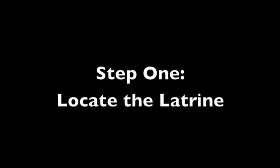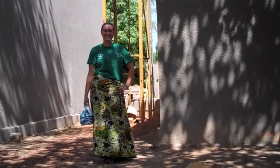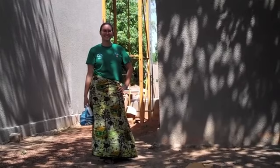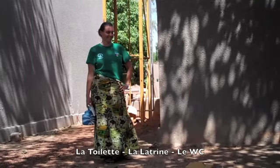Okay, let's begin with the demonstration, shall we? Step 1. Locate the latrine. Où est l'oasis? In Burkina Faso, the latrine is referred to as le toilette, le latrine, or l'oasis, which stands for water closet.